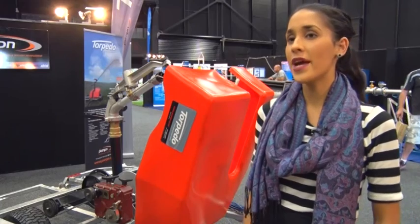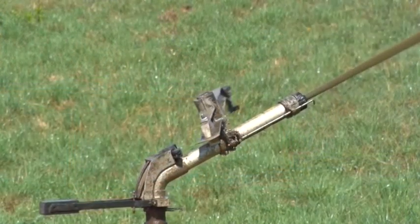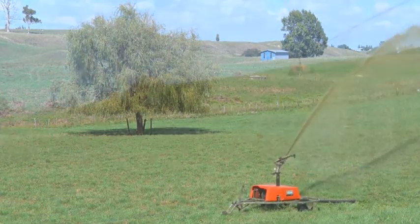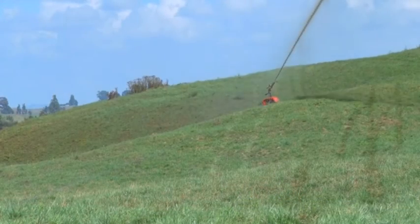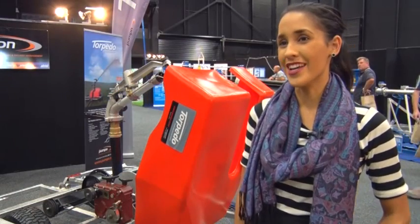I understand the Torpedo is a new innovation? The Torpedo, it's new. We've been working on the drive unit for 4 years now. It's been very hard to build the actual drive unit to handle solids and have pressure. So that itself, it's not new to us, but to the marketplace, yeah, it is new and it's pretty revolutionary.